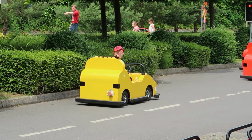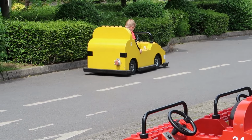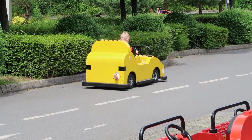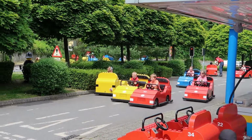There he is. I've seen all kinds of crashes and incidents so far, so let's see how far Blake can go without crashing. Last time he had a 100% record. We'll see what happens this time, shall we? There he goes. Blake, how was driving school? Good. Did you crash? Good job, dude.